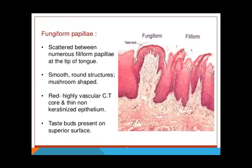Fungiform papillae are scattered between numerous filiform papillae at the tip of the tongue. They are smooth, round, mushroom-shaped structures, red, with a highly vascular connective tissue core and thin, non-keratinized epithelium. Taste buds are present on the superior surface.